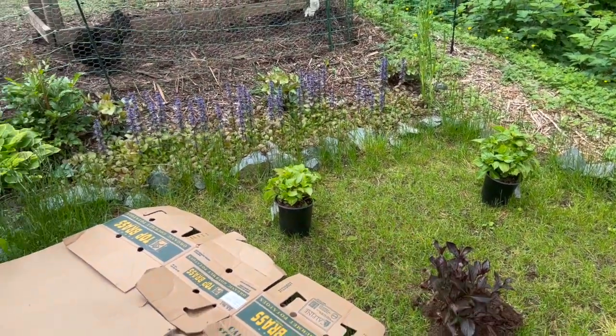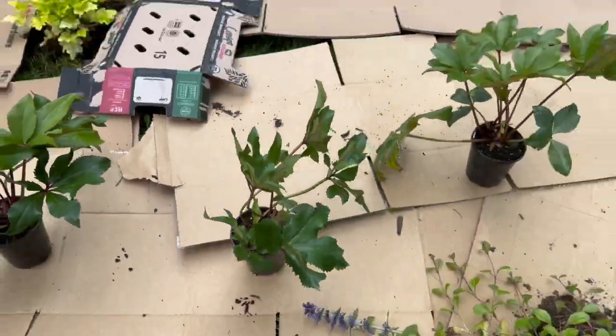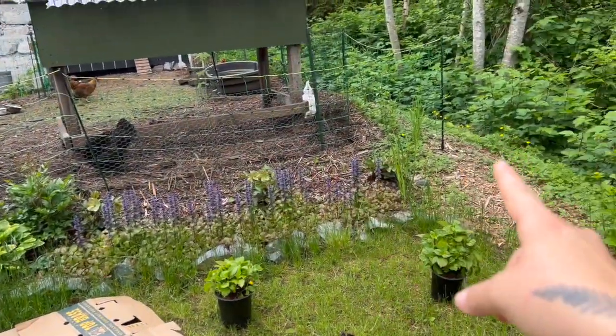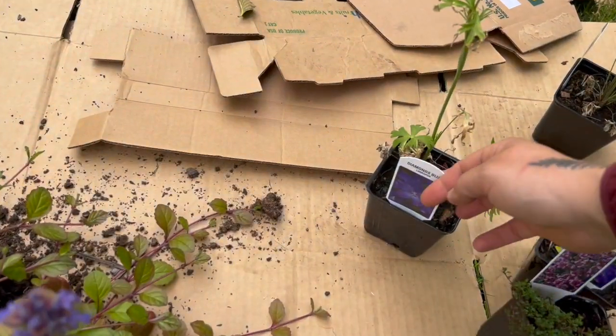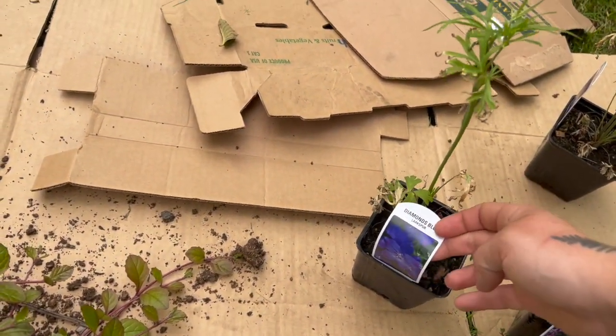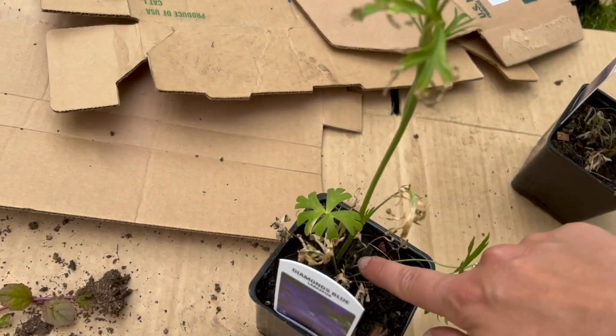I've got a Spilled Wine Weigela. And then I just picked up today 3 new Hellebores. I don't know what variety they are, but I have the 3 Hellebores back there, which I'll probably end up moving forward. And then I picked up 3 of these Diamond Blue Larkspurs, which are perennials. So we'll pop those in the ground.